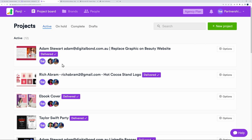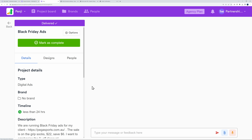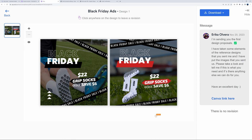So as you can see, all these projects here have been assigned 2 different people. You have Louis and Andre. Here we have maybe 3 different ones for this one, depending on the complexity of the project, obviously. So let's have a quick look. Let's open one here, maybe Black Friday ad. So this is a project that was requested, and this is what it looks like. So you can view the design immediately from here. So as you can see, that looks very professional indeed.